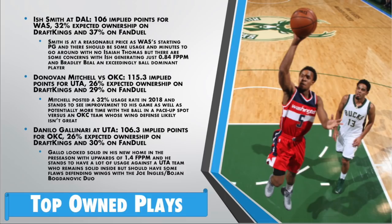Smith is at a reasonable price as Washington's starting point guard, and there should be some usage and minutes to go around with no Isaiah Thomas, but there are some concerns with Ish generating just 0.84 fantasy points per minute, and Bradley Beal being an exceedingly ball-dominant player.